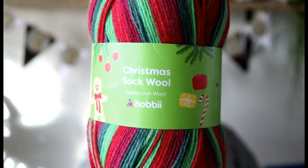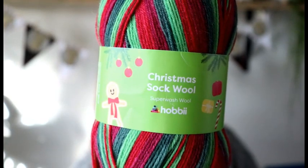And the pair for my husband and I are going to be the same. Here's the ball of yarn, because I haven't started mine yet. So I have finished most of them. I should be able to finish. I was very stressed out thinking that I wouldn't be able to knit all of these socks in the time that I had, but I think I can make it. I'm very excited. So all of these are in Hobbii Christmas sock wool.